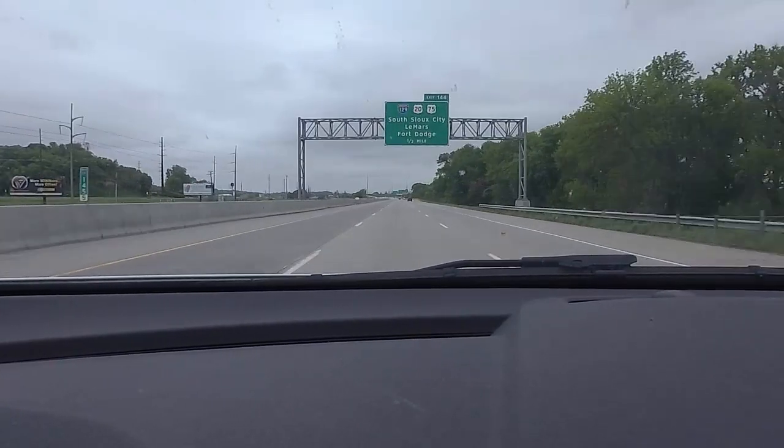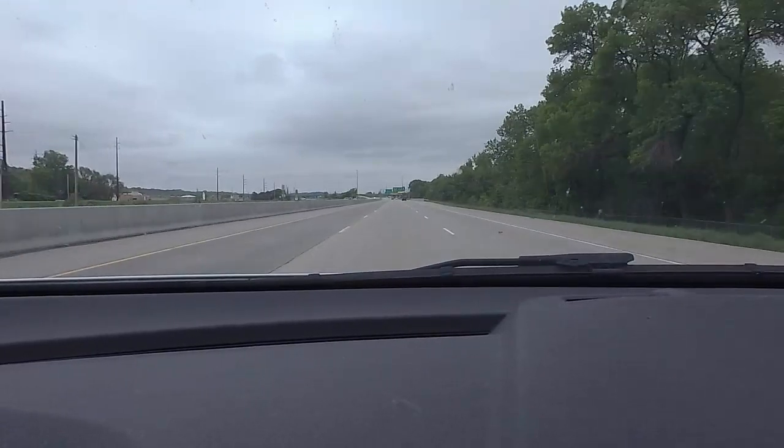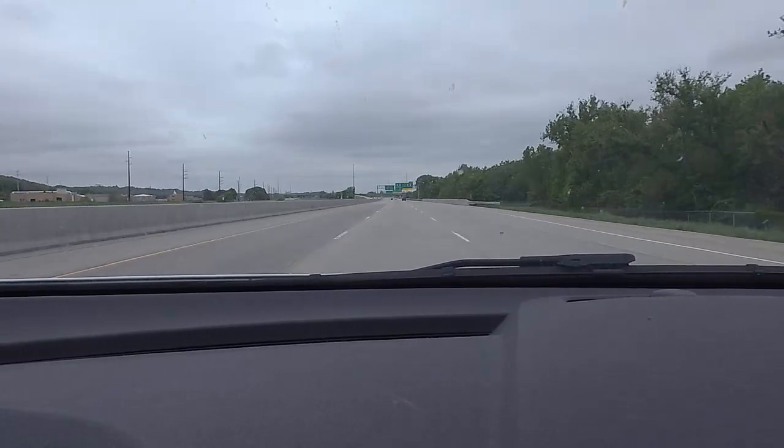And remember, the Quick Shot did make SEMA Product of the Year back in 2011, and I don't think that's an easy feat to accomplish.